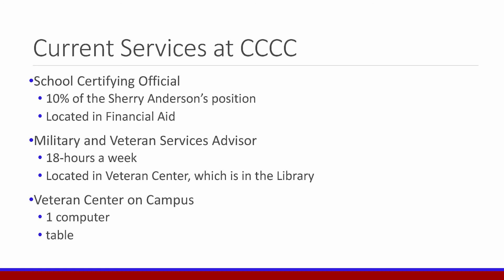In the Veteran Center, which is in the library, which is in a different building from financial aid, administration, and advising, the college has a military and veteran service advisor who works 18 hours a week.